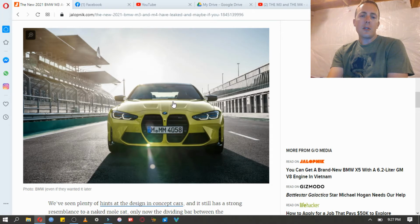I like these little things on the hood. I don't know if they're intakes or if they're just where airflow goes through, but that harkens back to the BMW M Vision Next concept.